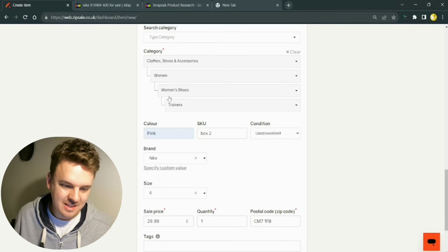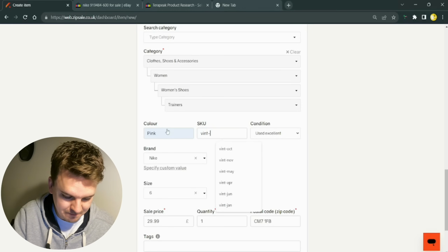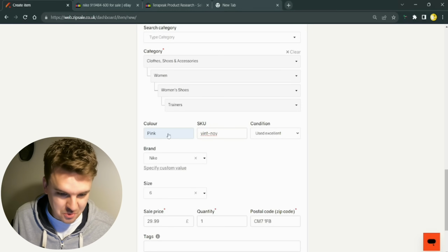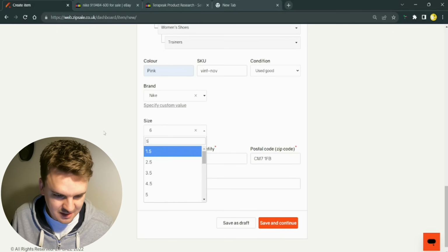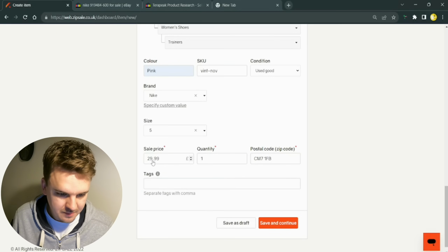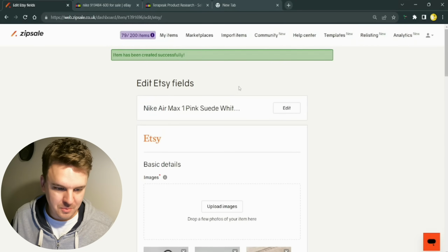So then when they say I can look at your SKU, you know they're in box 2. That's what I need to start doing, but I am not that organized. So good condition, Nike, size 5, £29.99. I will put best offers on. Save and continue. So then we're cross listing.